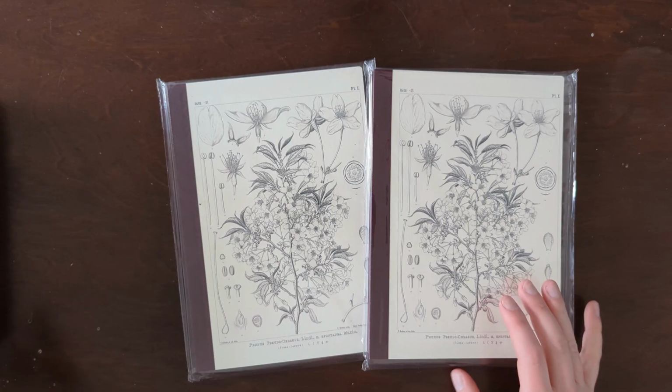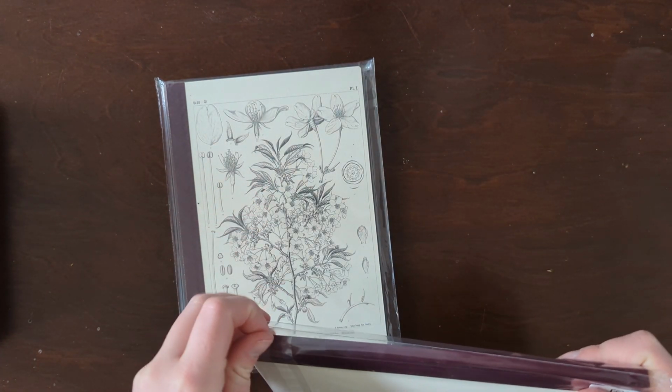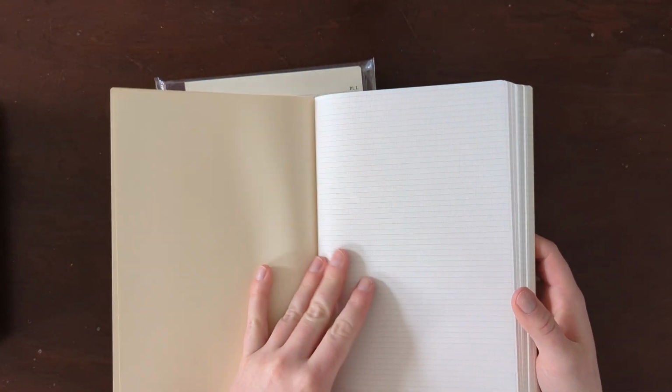Next, notebooks. They're the same. I'm gonna keep one in the wrapping just to store it, but these are 260 pages. I'm gonna unwrap it first. These notebooks are 260 pages. They're A5. They are plain grid, although the grid has a bit of a tint to it. So we've got orange, blue, green, gray. Trying not to cover it. And then purple.